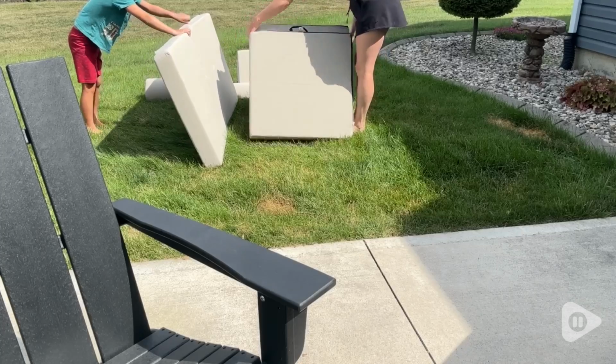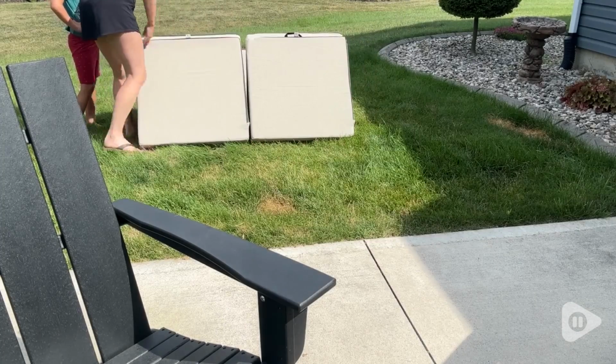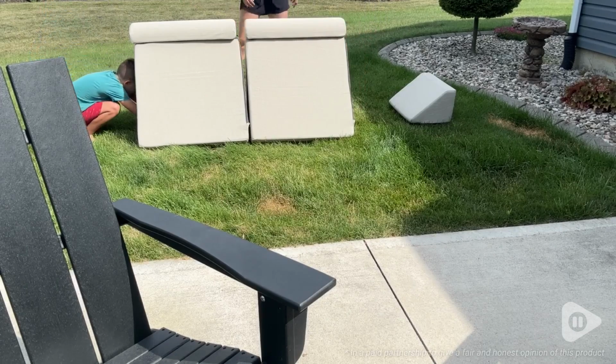them and play around. My boys have really enjoyed having their own designated outdoor seating, and because of its durable design, I love that they can play on it and have fun, and it will hold up to that.